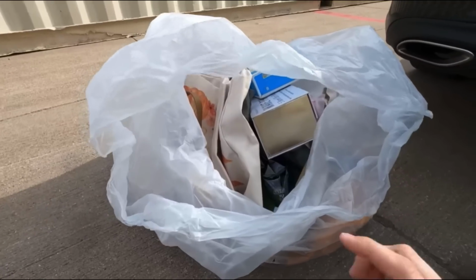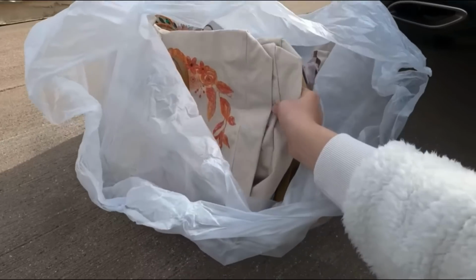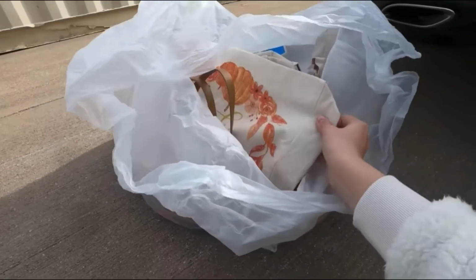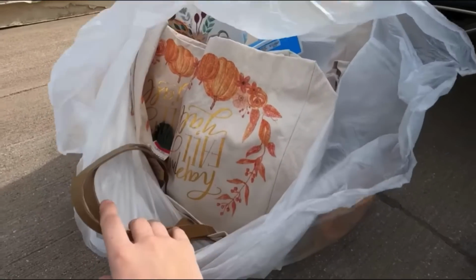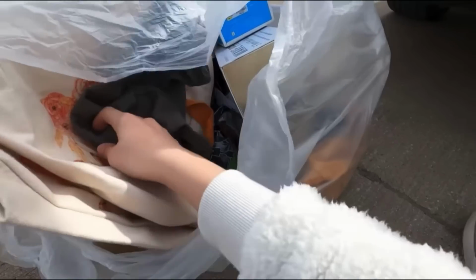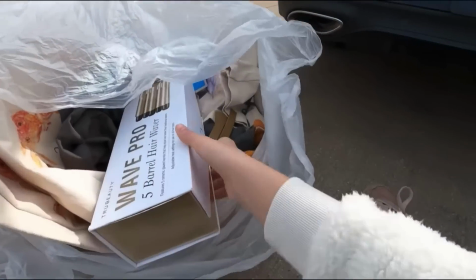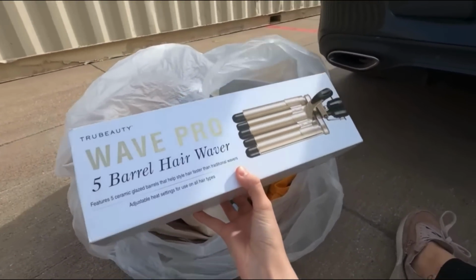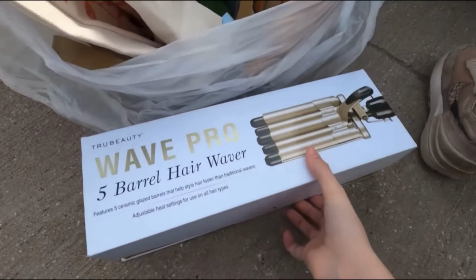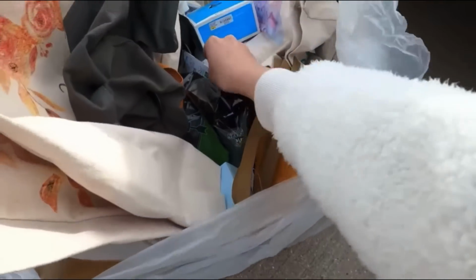All right, guys, I'm back. I found a nice little spot to go through the bag. And I'm already seeing a ton of these fall bags. Like, I think that's what most of this bag is filled with, a bunch of these fall bags. But I do see some other stuff in here as well. But this is what caught my eye. But I'm picking it up and it feels a little bit too light to have anything in there. It's empty. Let's see what else is in here.